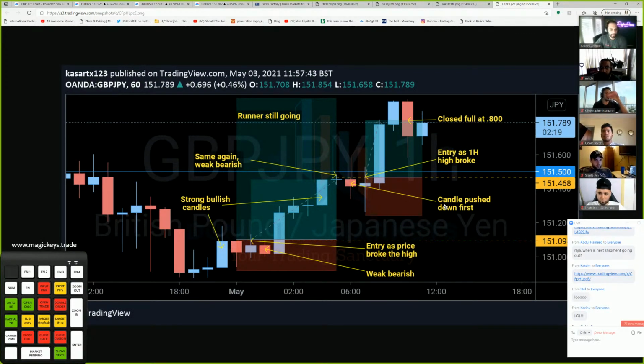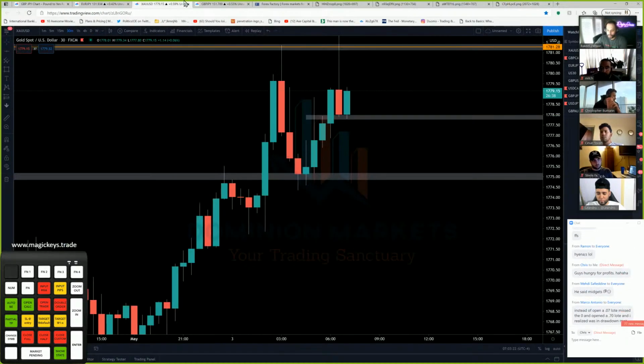Pound yen, 1 hour chart. Entry as price broke the high. I kind of had the same entry right over here. And then you had another one, close full. The runner still going. Beautiful. Very nice.